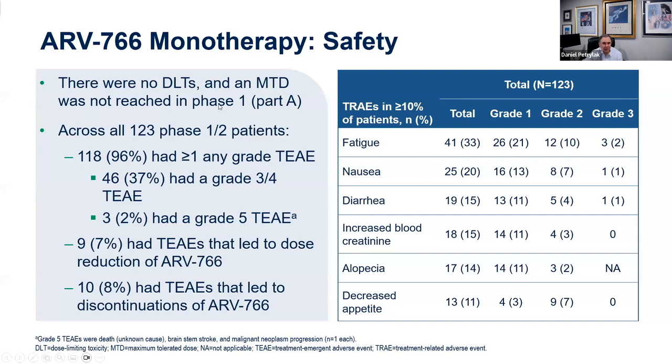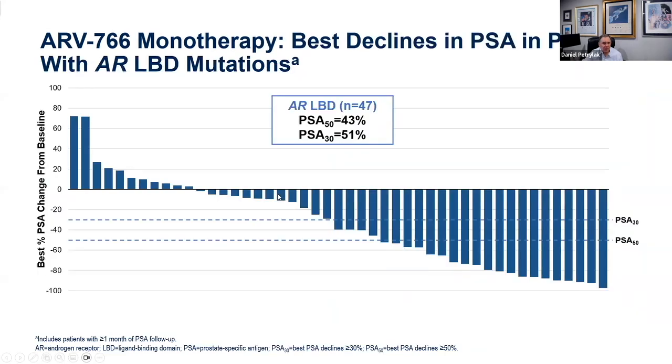There were no dose-limiting toxicities, and as I said before, the MTD was not reached. But in the phase 2 portion, we did have 3 patients who had treatment-related adverse events leading to death. 1 was from an unknown cause, 1 was from brainstem stroke, and the third was from disease progression. 7% had treatment-related adverse events that led to dose reduction, and 8% had discontinuations. These were predominantly nausea. It was a mixture of things that led to this. There was really not one specific complaint. But as we see, fatigue and nausea were the 2 most common complaints that we saw.